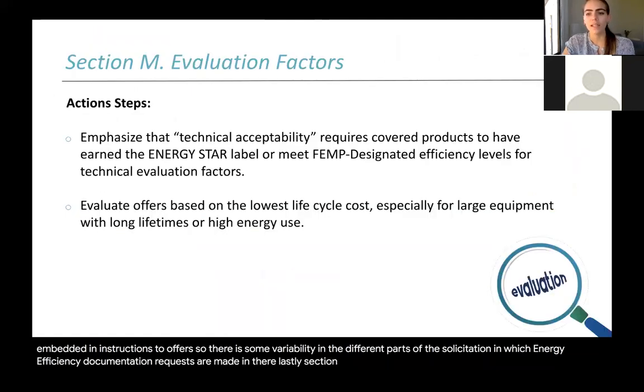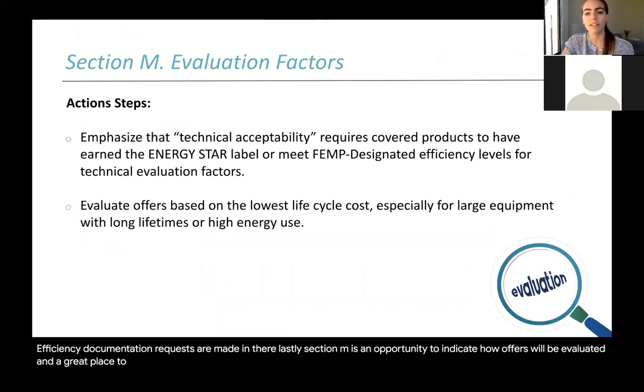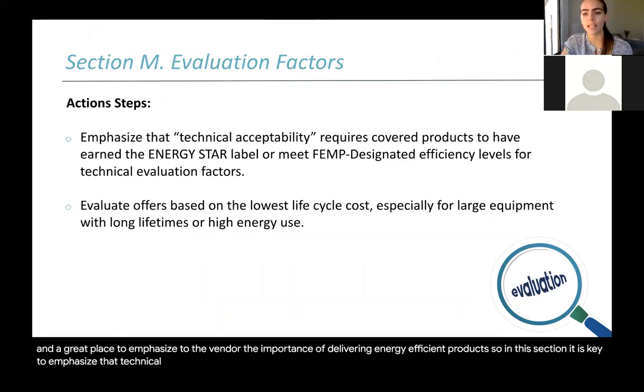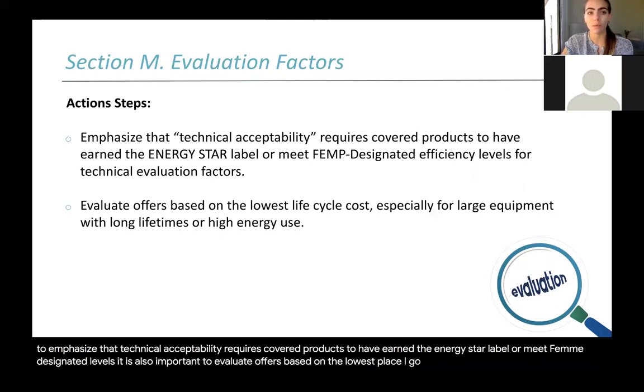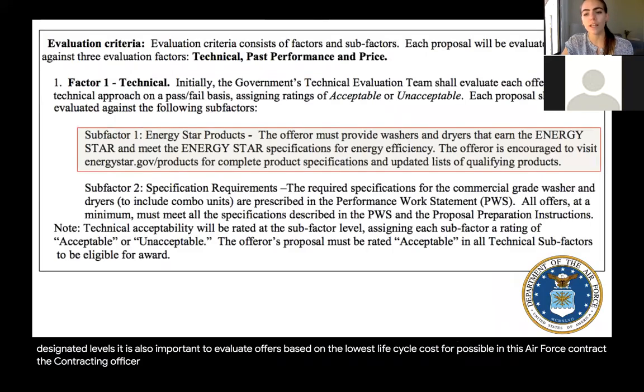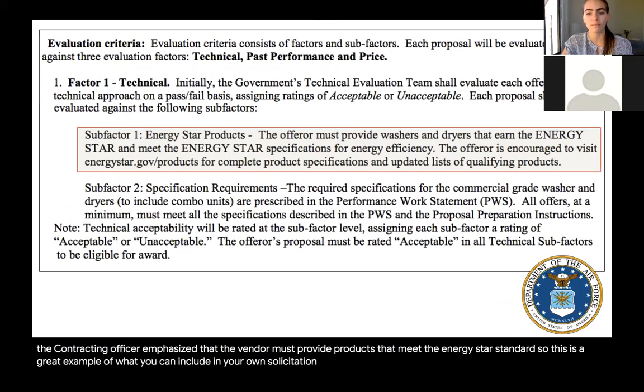Lastly, Section M is an opportunity to indicate how offers will be evaluated and a great place to emphasize to the vendor the importance of delivering energy efficient products. In this section, it is key to emphasize that technical acceptability requires covered products to have earned the Energy Star label or meet FEMP designated levels. It is also important to evaluate offers based on the lowest lifecycle cost where possible. In this Air Force contract, the contracting officer emphasized that the vendor must provide products that meet the Energy Star standard. So this is a great example of what you can include in your own solicitations.